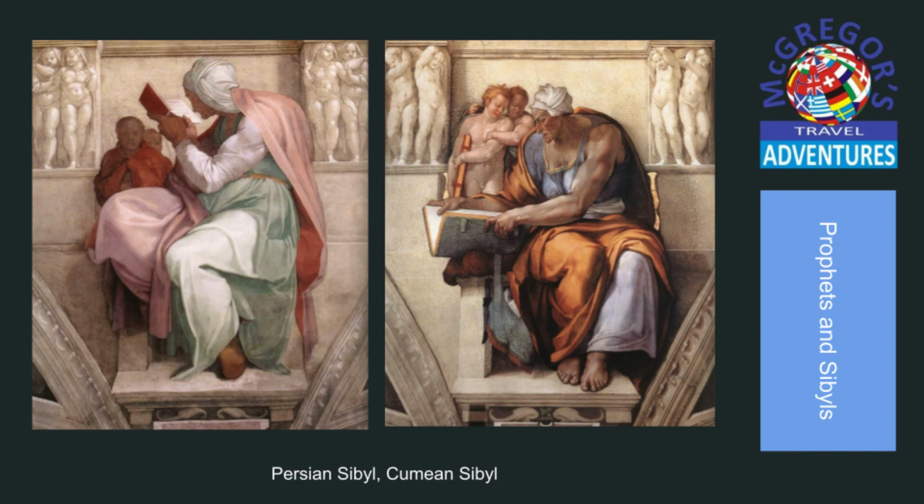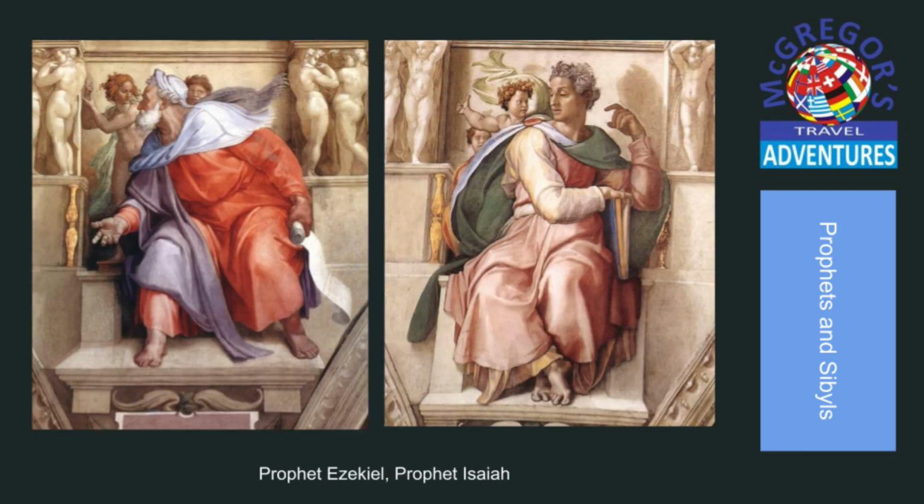The Cumaean Sibyl, not someone you'd want to meet in a dark alley, or broad daylight for that matter. She was from the area of Napoli. She sold books to King Tarquin that were kept and consulted for hundreds of years, one prophecy of which appeared to be messianic. The prophet Ezekiel, looking toward the fallen state of man, tries to explain to them the importance of the Scriptures, holding in his left hand the stick of Ephraim.